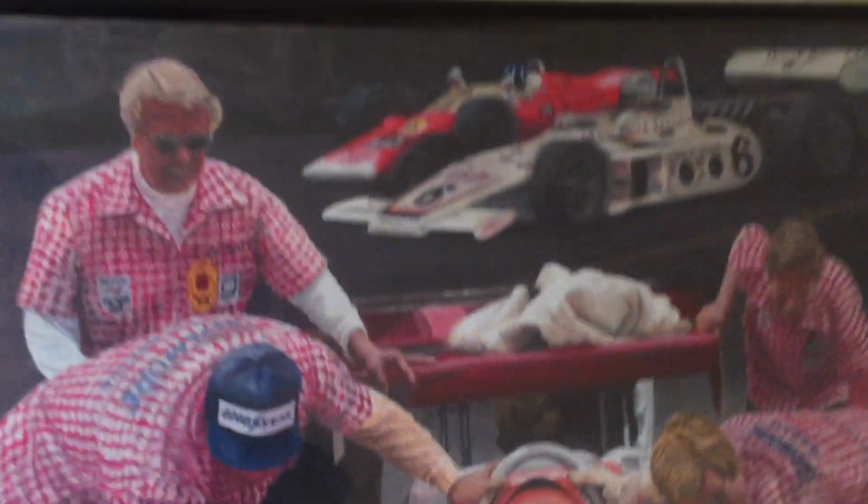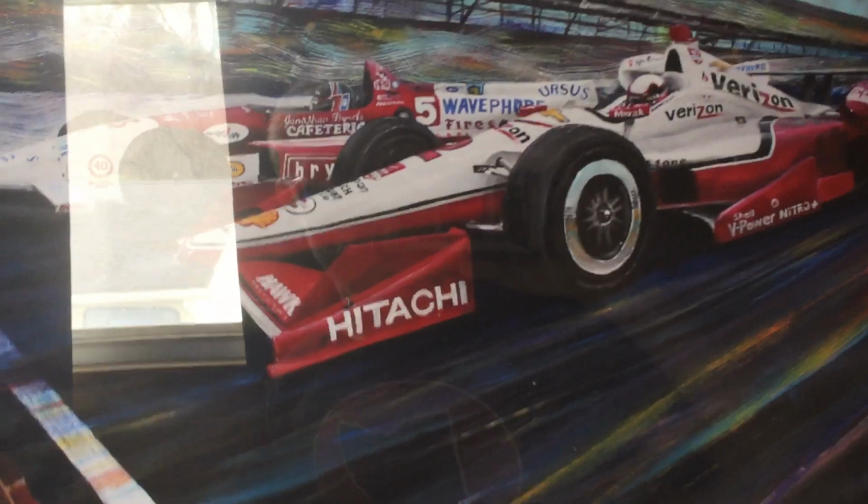And then we got Foyt, 77 winner. And then also some rear engine, I think that's an Eagle. That's either an Eagle or a McLaren, and then you got the turbine in the background. Kind of showcasing the 70s and 80s. And then we got Lyn St. James and her track record, and 2015 Montoya going down the Yard of Bricks. Really cool art going to the Yard of Bricks, kind of showcasing the 90s.